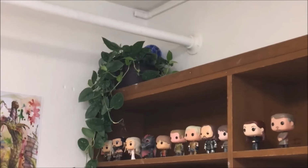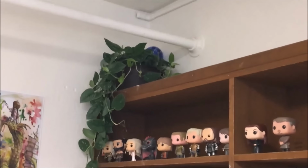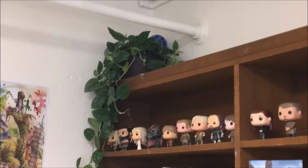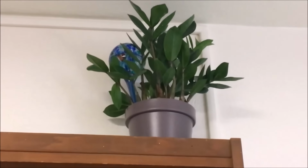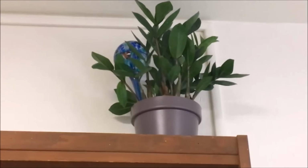So up on the top on either end of our shelves, we just have two plants. So there is plant number 1 over there, and here's plant number 2 over here. They're being kept alive by those fancy little orb things because it's impossible to get up to the top of that shelf. So let's talk about what's actually on the shelves.